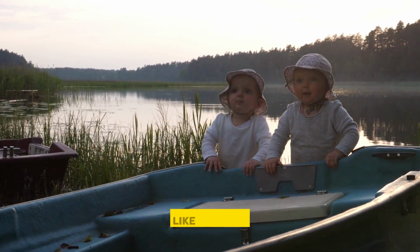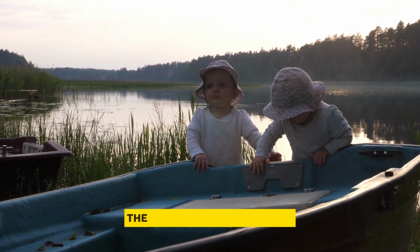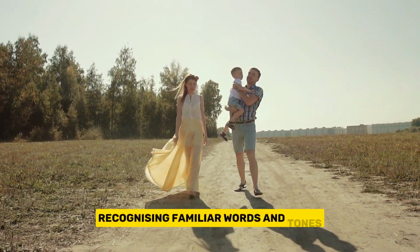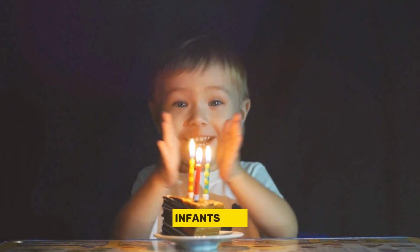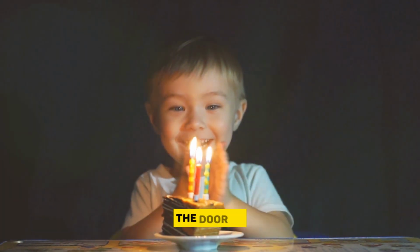Infants use gestures like pointing to communicate their desires or interests, indicating that they understand the power of communication. Infants respond to their parents' speech patterns, recognizing familiar words and tones. Their faces light up when they hear a familiar voice. Around their first birthday, infants may utter their first recognizable words, a remarkable milestone that opens the door to verbal communication.